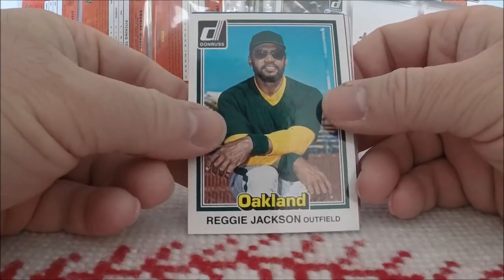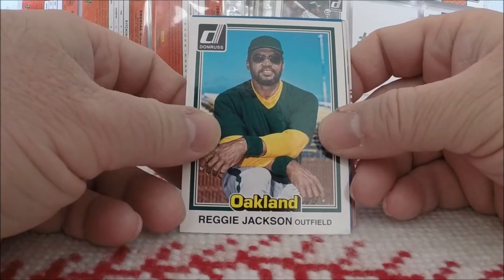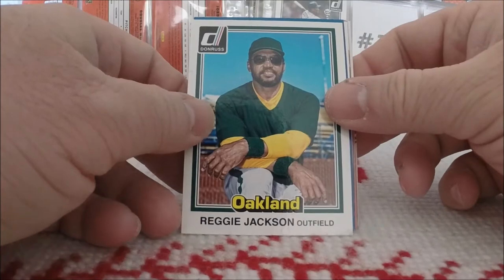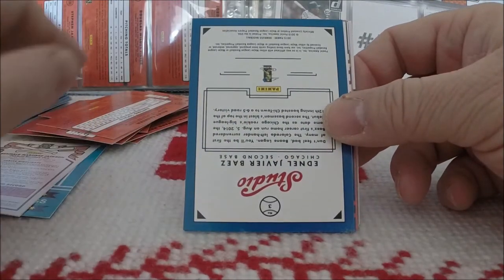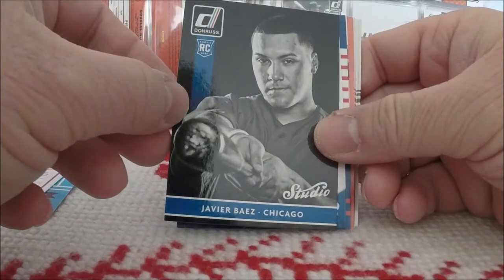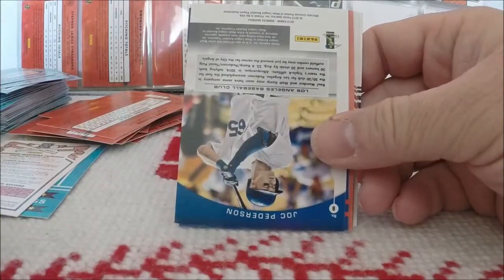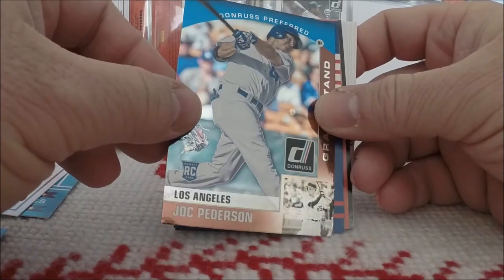That is so cool. And with Donruss, it is a Panini product, so no Major League logos, but still, that is a really cool card. Really, really cool. We have a Javier Baez insert, Studio. Whoa. Jock Peterson from Donruss Preferred Grandstand.